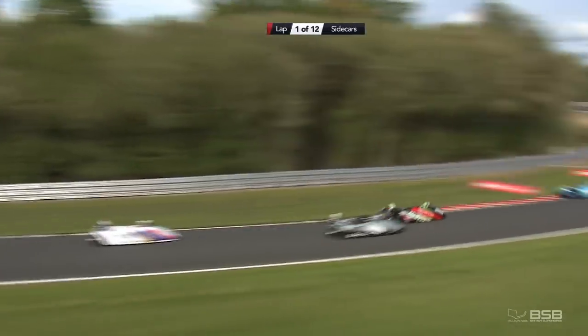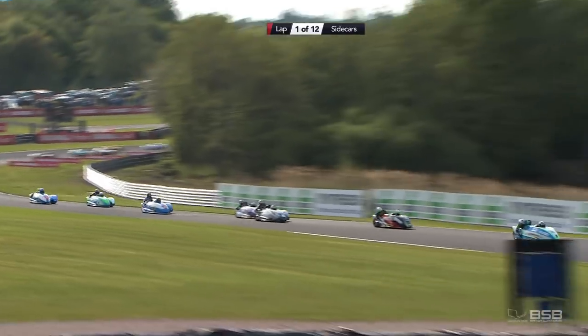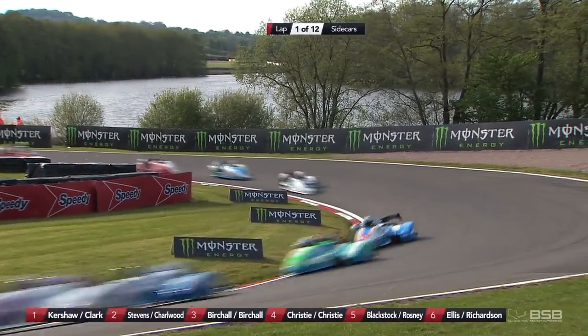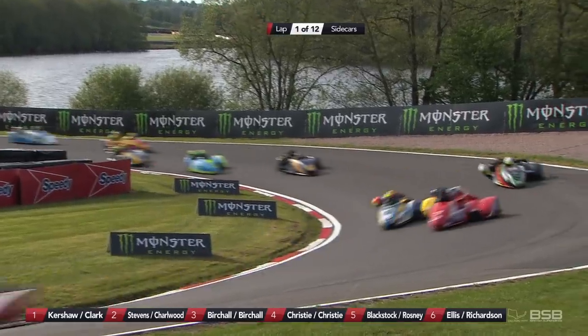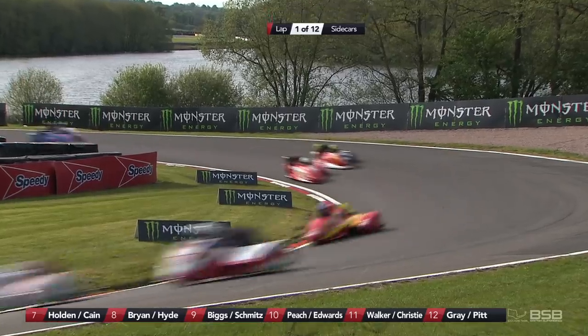Yeah, I'm quite surprised because Ricky and Ren had a bit of a worry on the start line. They thought the clutch was slipping, but we made a few adjustments, and at the moment it looked like it went off that start line pretty good. So it's not slipping at the moment. But yeah, looks like a good clean start for most of the crews there, and Dave Kershaw and Stuart Clark taking the whole shot.